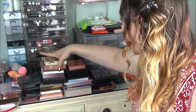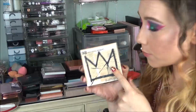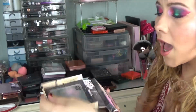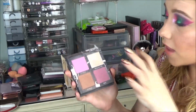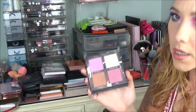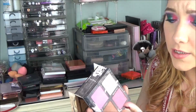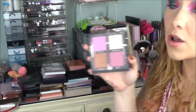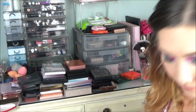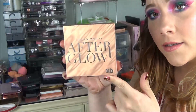All right, it looks like we've got some Urban Decay here. Oh, is this? No, that's Anastasia. Okay, so we got 2 Urban Decay palettes here that are for the face. This one is the Jean-Michel Basquiat collection. I love this. I love everything about this palette. I love the bronzer, although it can be very pigmented, it's still really good. The blushes, the bronzers, everything's really good about this. Obviously, you cannot get this anymore because it was limited edition.